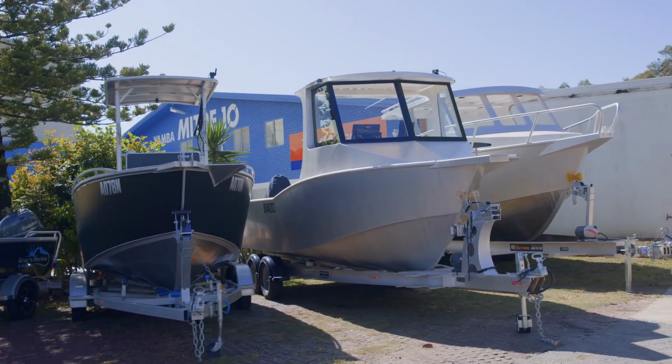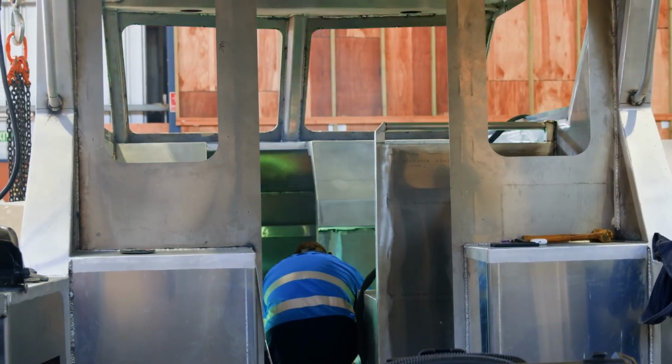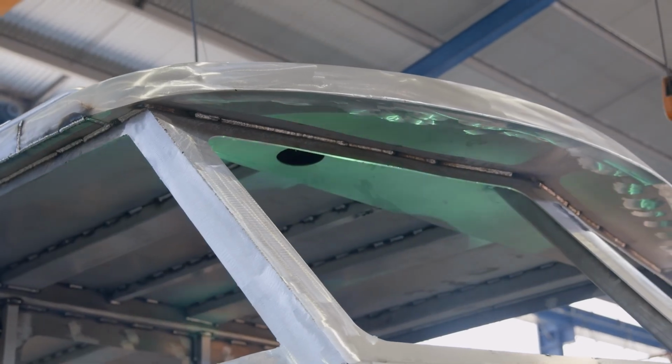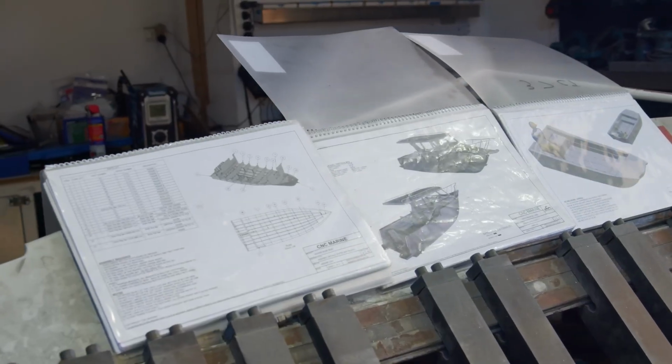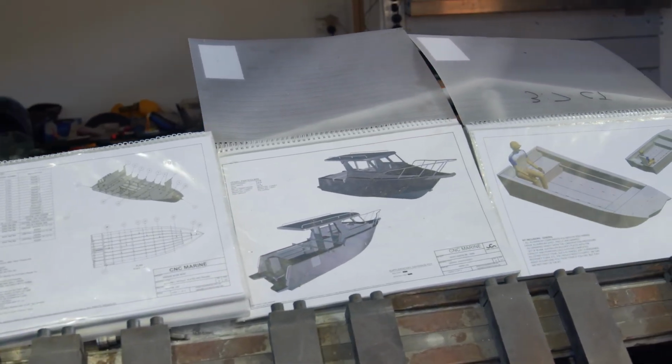Even that, we've always got a boat very close by that we can probably get hold of and take you out for a run, just to show you through them. Plus all the builds that are going on in the shed all the time. You can walk through and have a look.